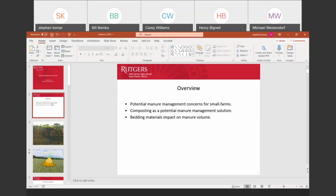And the manure generated on your farm can certainly be considered a part of that system, and really does provide a lot of the nutrients that we might need to maximize growth and development of our pasture species. So today, real quickly, we're going to talk about the potential manure management concerns for small farms. We particularly focus on small farms an awful lot in New Jersey because animal concentrations are generally higher. Composting as a potential manure management solution.